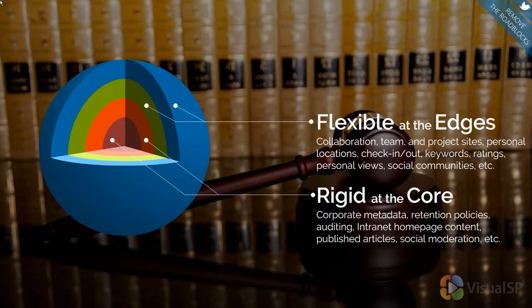We build governance plans. But without a doubt, the one thing that you've really got to make sure of is that your governance is balanced. And we've seen this shift, I think with the compliance and regulatory pressure, that people are taking a very rigid approach to governance and applying it across their entire SharePoint implementation. And so I came up with this rigid at the core, flexible at the edges model. If you think about this sphere, it's really SharePoint.